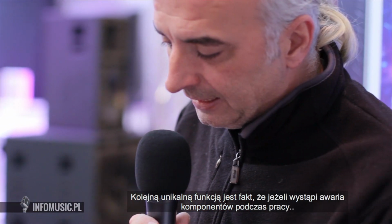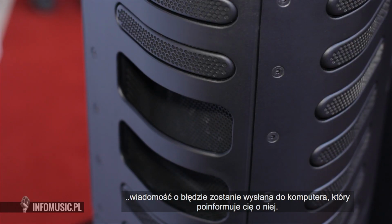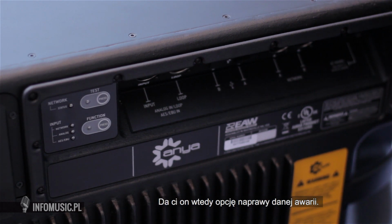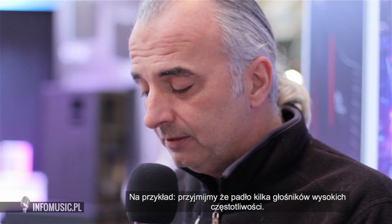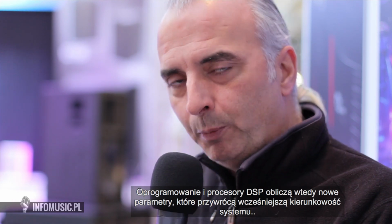Another unique feature with Anya is that if you do have a failure of components during a show, the error will get duplexed back to the computer that's hooked up to the system and tell you that something's failed. It will also then give you the option to repair the failure. What that means is that if, as an example, a couple of high frequency devices failed, the DSP and the software will recalculate new parameters for the system that will open up the directivity of the devices surrounding the ones that have stopped working to fill in the hole that would exist if those components had stopped.